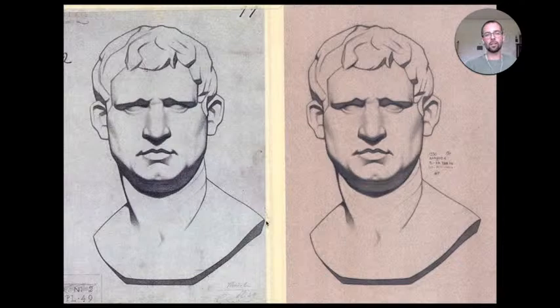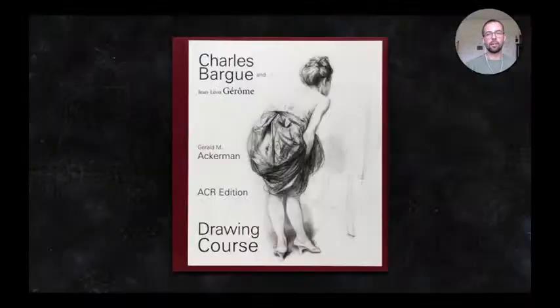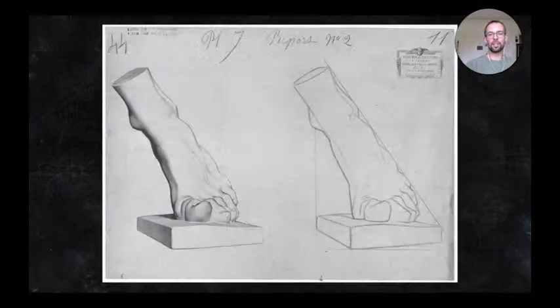And in pencil, the first projects are usually what's called Bargue drawings. They come from a book by Charles Bargue. And out of this book, you can get these images. These drawings were designed specifically to be copied. And in the copying, the student learns how to see and how to create images from observation.